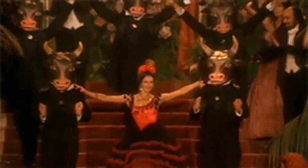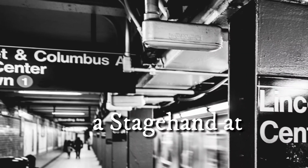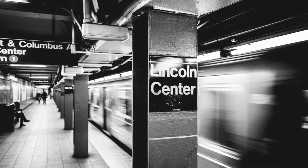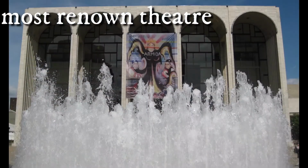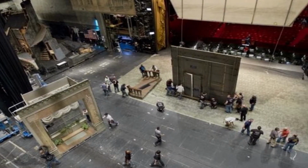While the audience is watching the show, the real nail-biting drama is happening backstage. I'm here with Ben, a stagehand at the Metropolitan Opera House of New York City. The Metropolitan Opera House is one of the most renowned performance halls in the world. It has one of the largest and most complex stages. I mean, we're talking the stage itself is 80 feet deep.